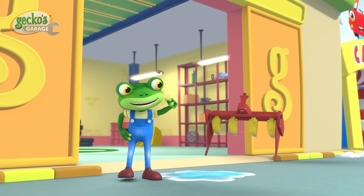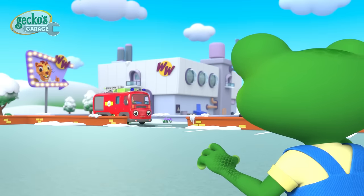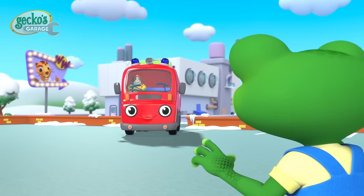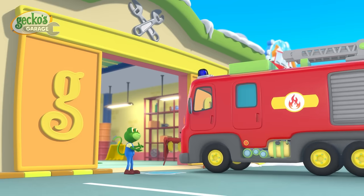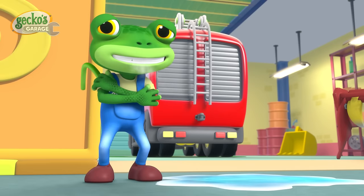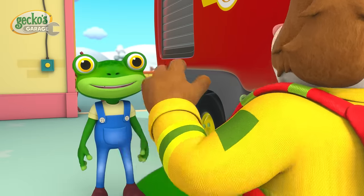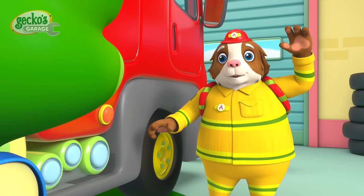Hello, everyone. Trevor's just delivered his plough for us to fix. Ah, and here's Danny with Fiona Fire Truck for her checkup. Coming, you two. Oopsie! It's freezing out here. Hello, Dandy. Hi, Gecko.